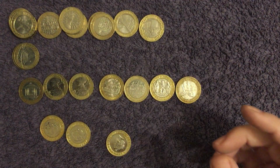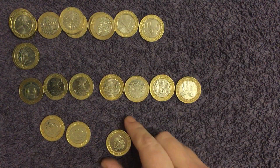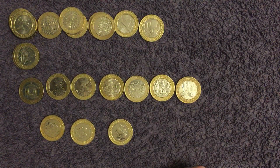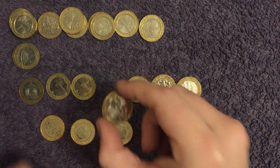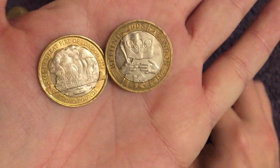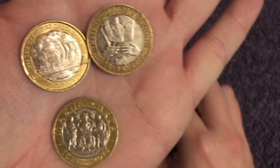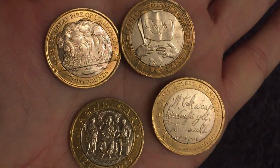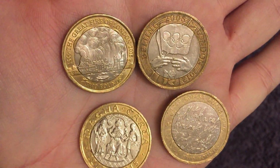Excellent, excellent find. Not only did we find 3 interesting error coins, we found both 2015 and 2016 Britannias, the stunning Great Fire of London, Beijing handover, Magna Carta, and a Robert Burns. What a hunt. You can't go wrong. You cannot go wrong. Awesome stuff.